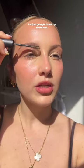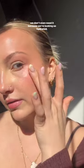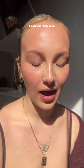I'm just going to brush up the brows. Like, why did that just make me look like I have my life put together? Just a little bit of highlight. We don't even need it because we're looking so hydrated. Give the lashes a little bit of love. Lip gloss, obviously. I'm looking really good.